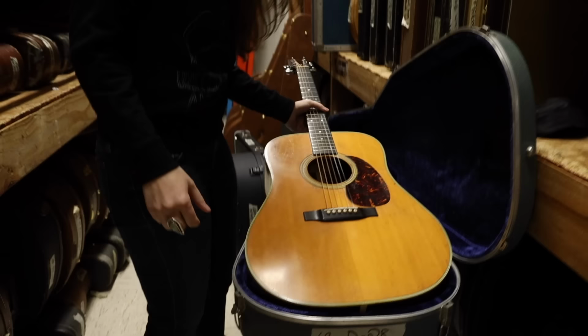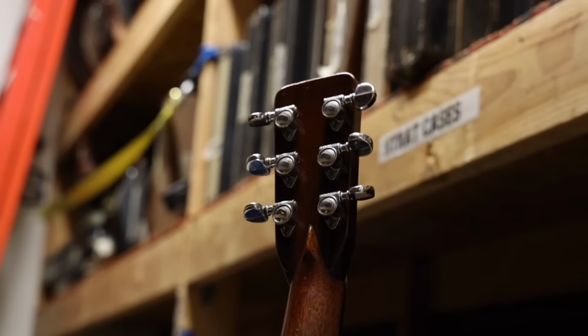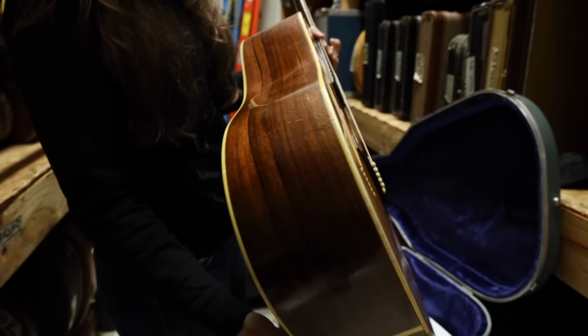So this is, again, a 1963 D-28 Martin. We've got Grover tuners on this one. I'm gonna go ahead and show the back just for a moment here. We've got the Grover tuners on this very special guitar. Brazilian rosewood back and sides. Wow. Have a look. I love the green on this. It's really interesting. It's got a really cool look to it. Again, there's lots of checking here, and the yellowing of the binding as well.